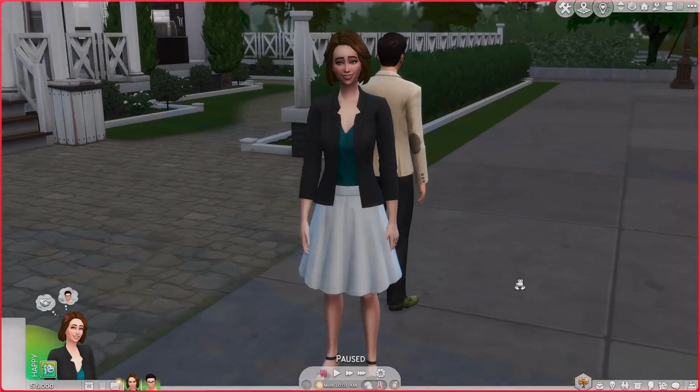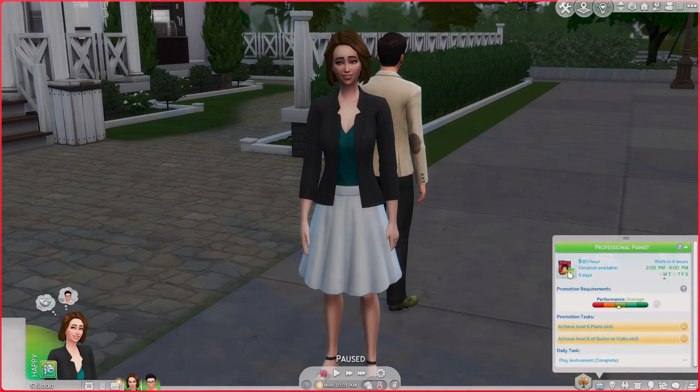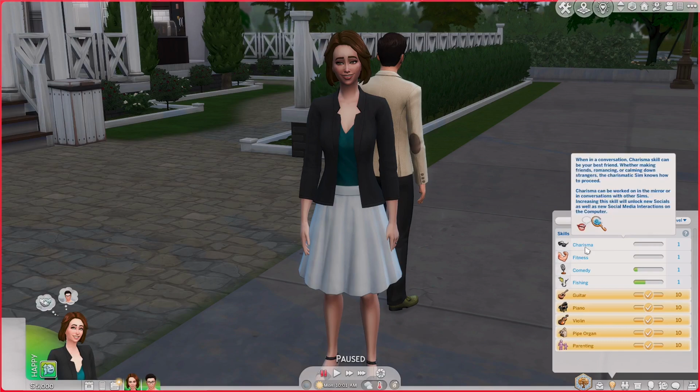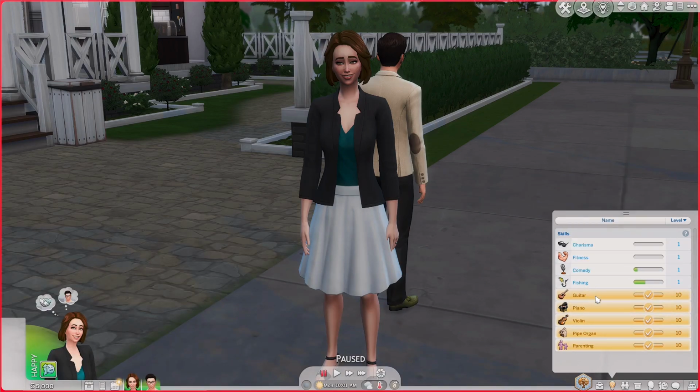And this is Veronica. For her aspiration, she wants a successful lineage. She works as a professional pianist in the musician branch of the entertainer career, which is level 7. For her skills, she is level 1 in charisma, fitness, comedy, and fishing, and level 10 or maxed in guitar, piano, violin, pipe organ, and parenting.